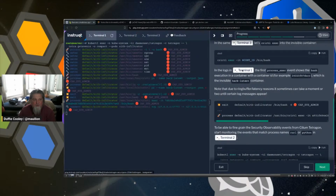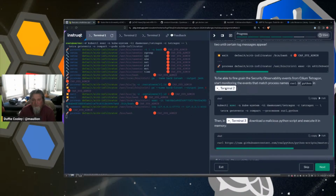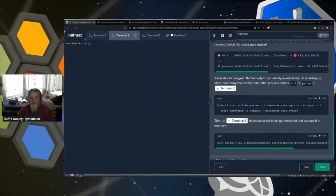In the logs in terminal 1, we should be able to see the process exec. In terminal 2, to be able to fine-grain the security observability events for Cilium Tetragon, start monitoring the events that match process names curl or Python in terminal 2. So let's pop that open.